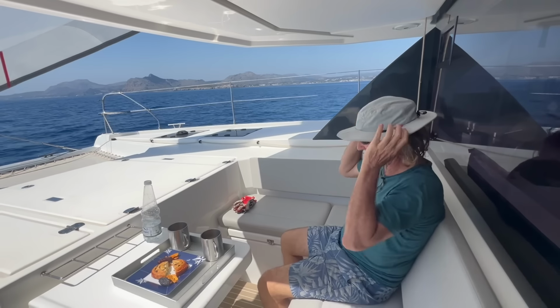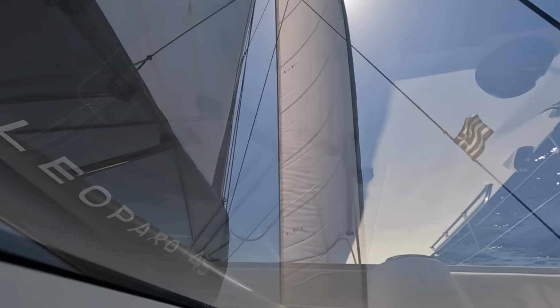Look at this. So finally we have got the engines off as we're doing the sail to Lindos. The wind was very calm, you know, 5 knots and under. And now it's come up to 10 knots. So we're sailing along. And it's hard on the wind, actually, or fairly hard on the wind. Lindos is just over there.